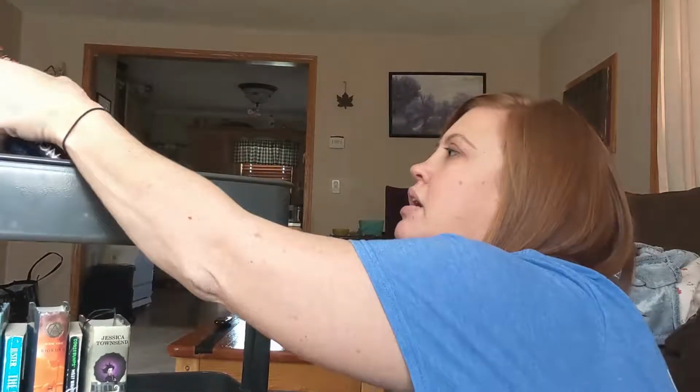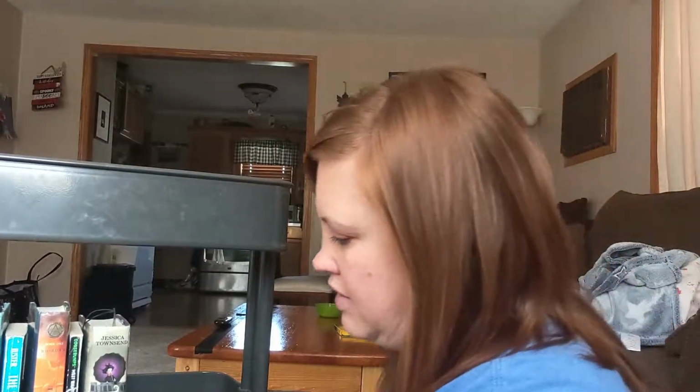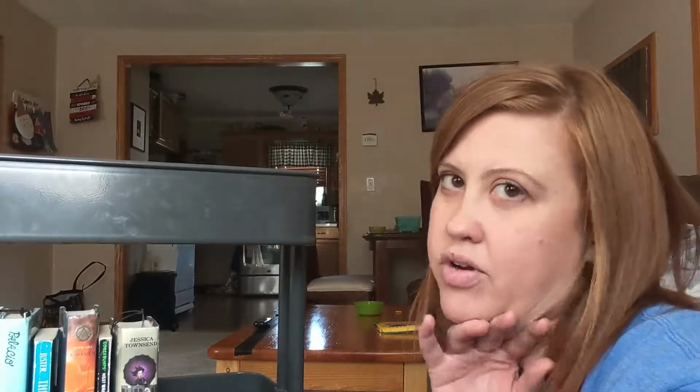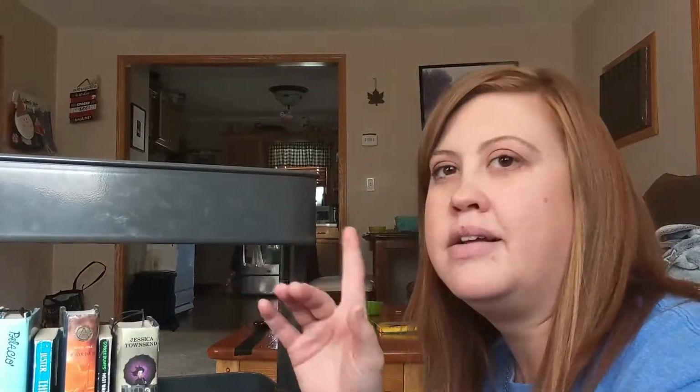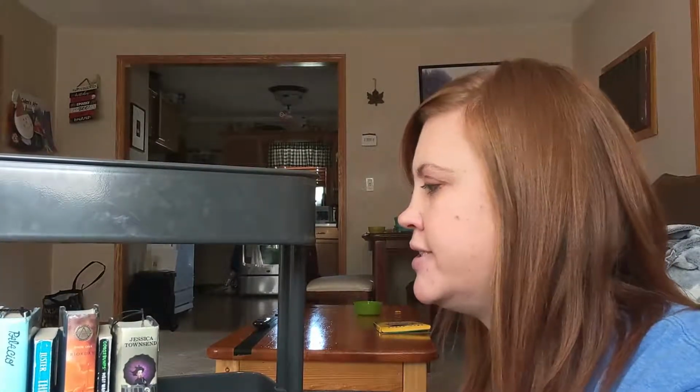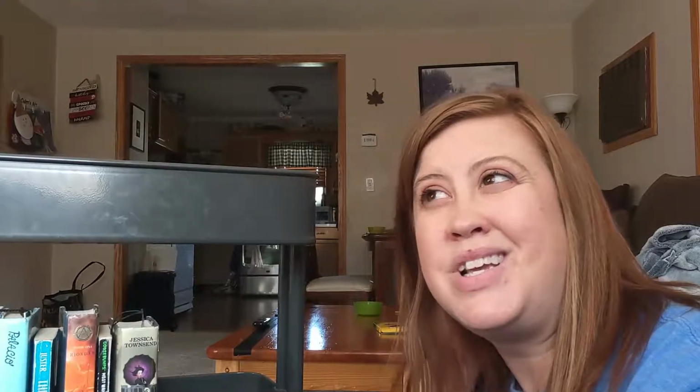So I'm excited to use it and have everything, because I did find that I was putting books everywhere and not knowing where things were, and because my bookshelves are upstairs, but I mostly read on the main level, so I was running back and forth. So I'm excited to see where this goes. But anyway, I am gonna get reading, and I might end the vlog tonight.